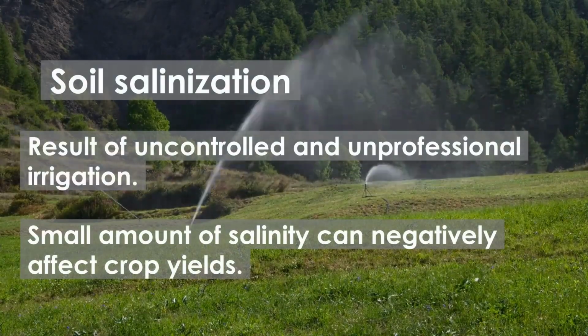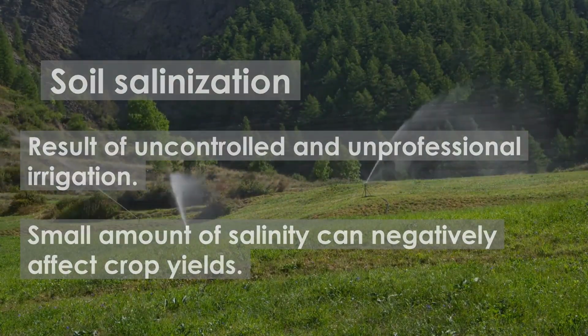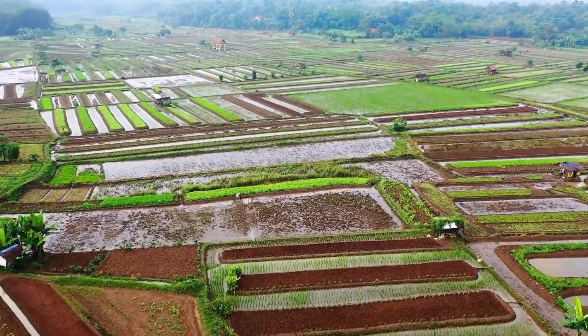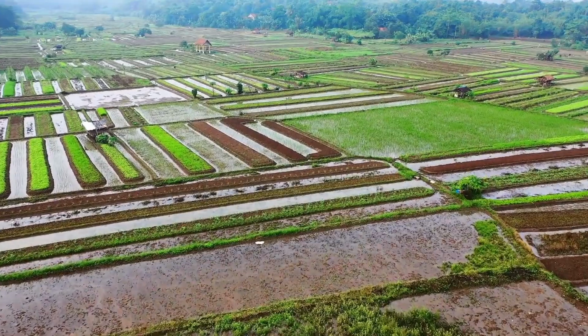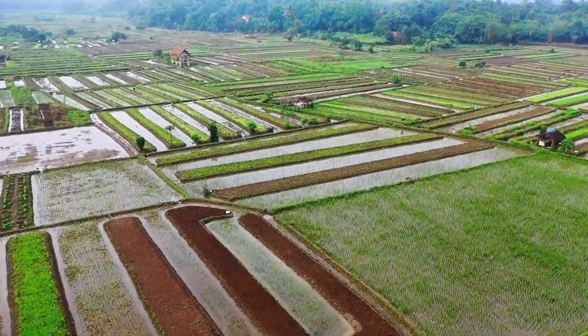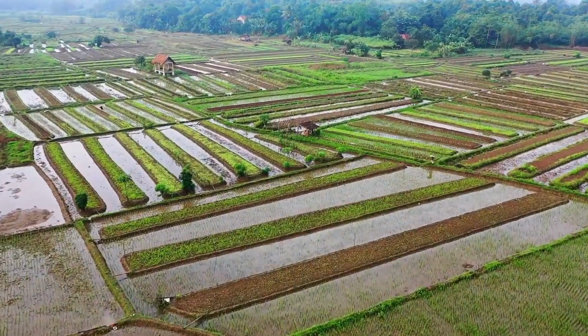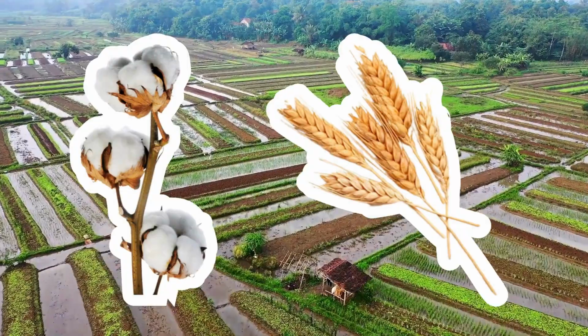Soil salinization occurs as a result of uncontrolled and unprofessional irrigation. If an excessive amount of water is used for irrigation, the excess water that is not absorbed by the soil evaporates and increases the amount of salt in the soil. Even a small amount of salinity can negatively affect crop yields. For example, cotton and wheat can reduce yields by up to 50% because of soil salinization.